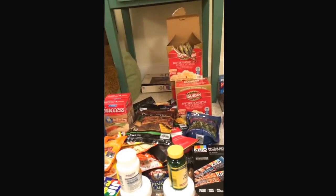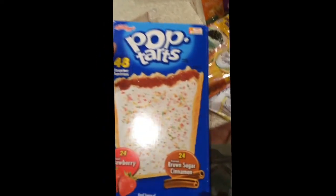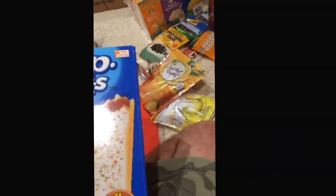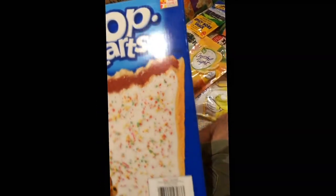For breakfast, I'll start over here. I've got the Pop-Tarts. This again is a big Costco container. Oh, this is heavy. Big Costco container of Pop-Tarts. The problem with these is you only get 2 flavors: strawberry and brown sugar cinnamon. I don't know if this is the same at BJ's or Sam's Club, but for Costco, these are the only ones they have. You get 48 pastries here.